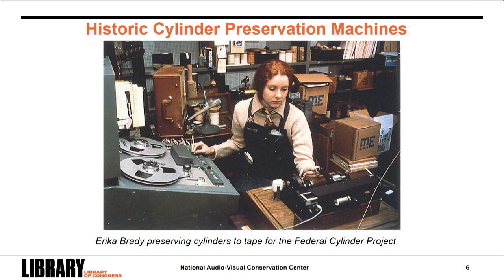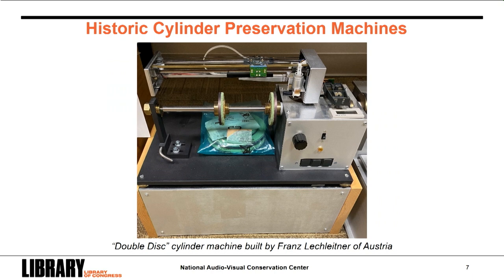Just to give you a little bit of historic context of various preservation efforts for wax cylinders at the library over the years. I don't have a picture of it, but the first iteration was transferring from cylinder to disc. This picture is of Erica Brady. She worked here in the 80s on the Federal Cylinder Project, and you can see her transferring a cylinder to open reel tape. That machine incorporates a modified dictaphone cylinder lathe for playback, and later in the day we'll have an actual dictaphone machine on display in the room next door, so you could take a look at that.